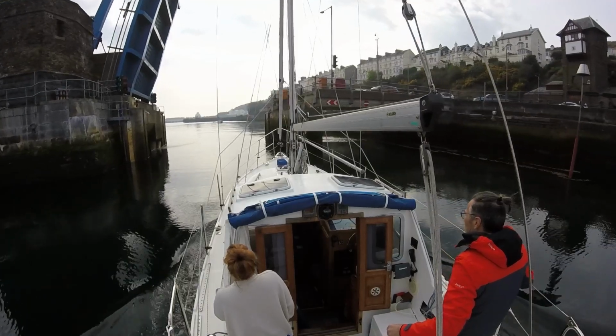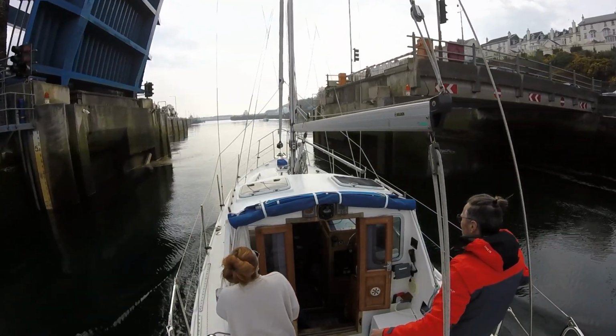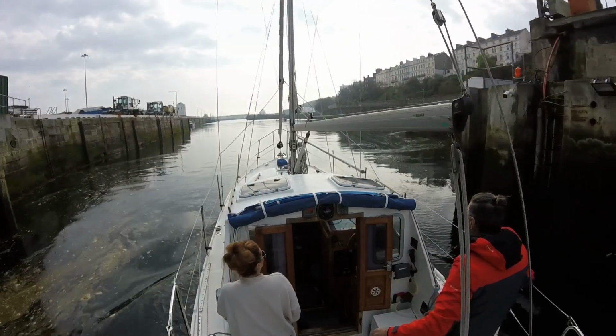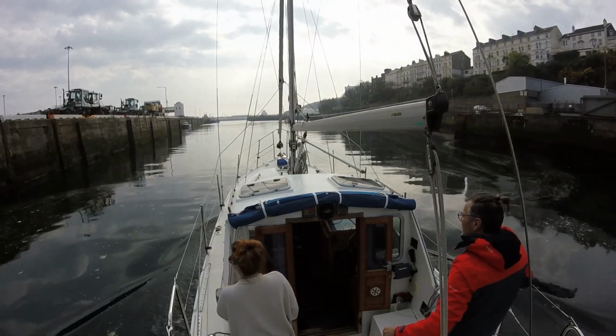I've got to stay a little bit to starboard as I go through the bridge, with me worry, because the bridge doesn't go vertical, it still has a bit of a lean on, so you've got to stay away from it as you go through. But once you're through, it's then the outer harbour and then the Irish Sea.